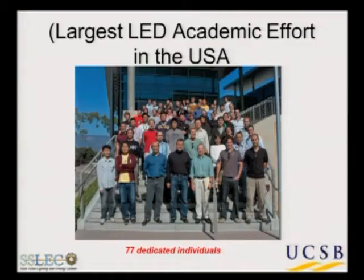So at UCSB, since Suji came in 2000, we've built up the largest academic effort in the US on LED lighting, and one of the biggest in the world. I believe there's one slightly larger one in China now in terms of head count, but we believe we're leading in innovation.